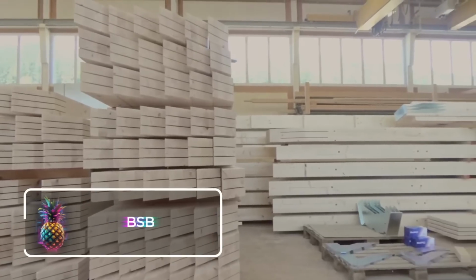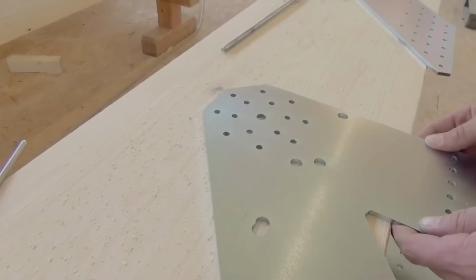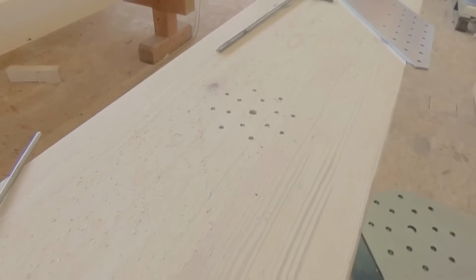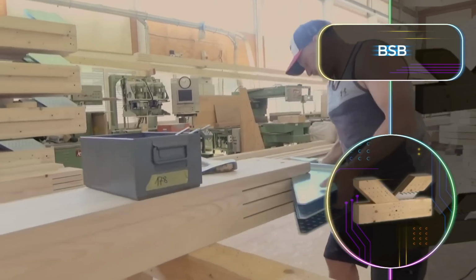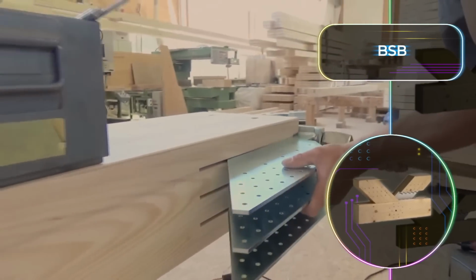BSB. The Bloomer System Binder, created by Swiss engineer Hermann Bloomer, is an innovative technology that combines glued laminated timber, steel plates, and dowels to create strong, versatile connections. The result is a seamless combination of timber with steel and concrete elements.